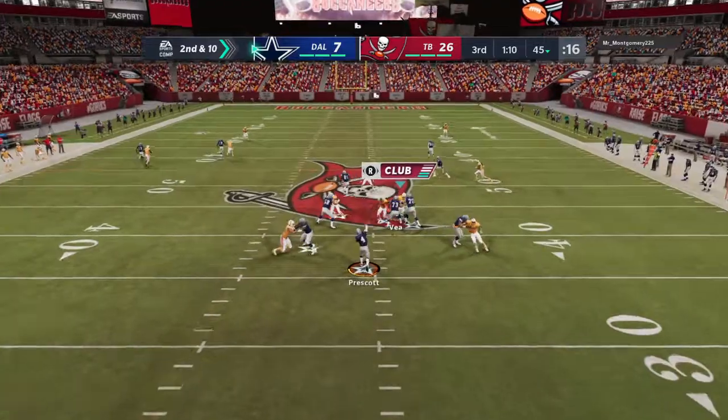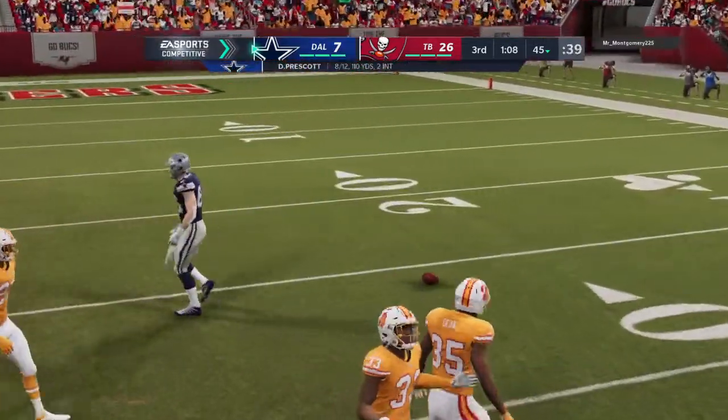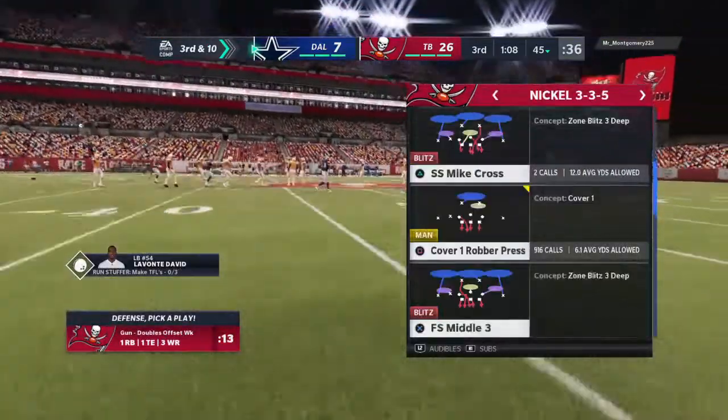From the shotgun, it's Prescott. And that is incomplete. A lot of force bearing down on him there. He could not hang on. It's 3rd down. Another attempt, another incompletion.